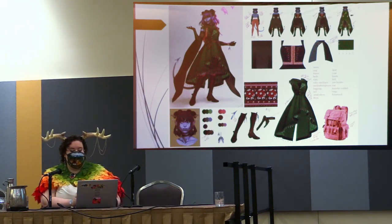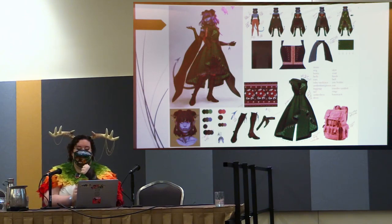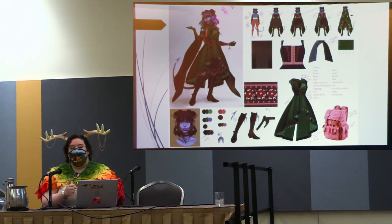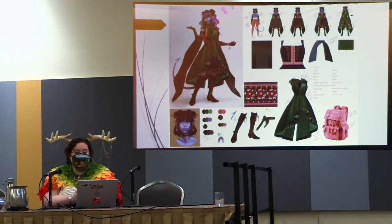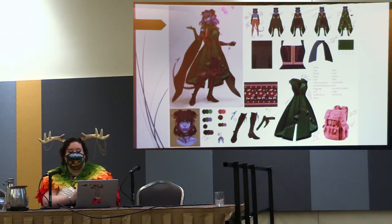And then listing off the tiny little buttons, all the different beads, and especially the tiny details on the embroidery for the sleeves, the different gradients that are needed for the different pieces. So not only is it a whole bunch of fabric, but you also have to dye it, probably, or you got really, really lucky at the store. And then also, it's kind of hard to tell, but there is a tiny little list of all of the different pieces over on the right.